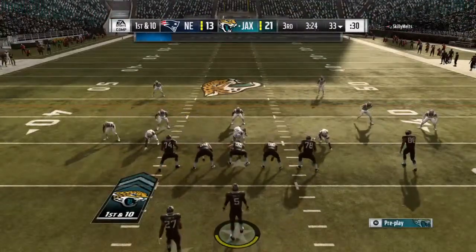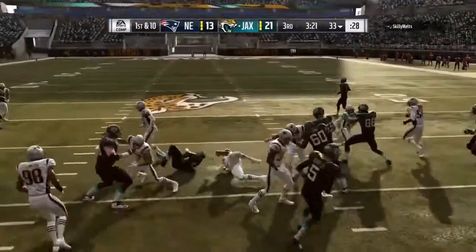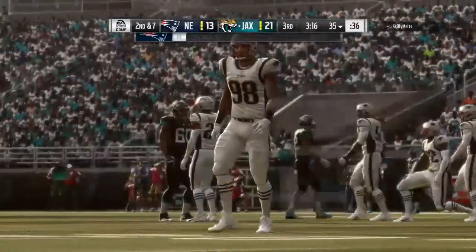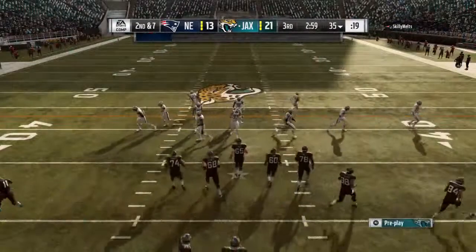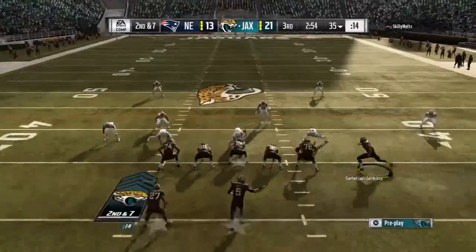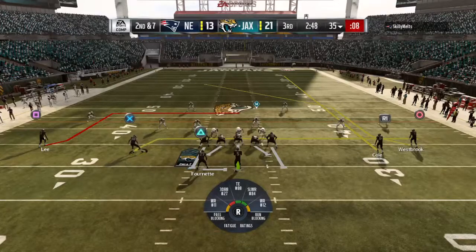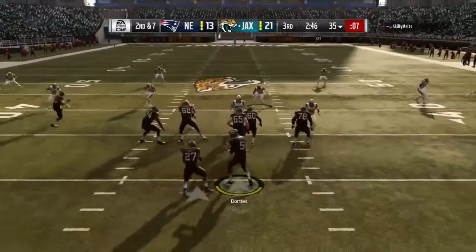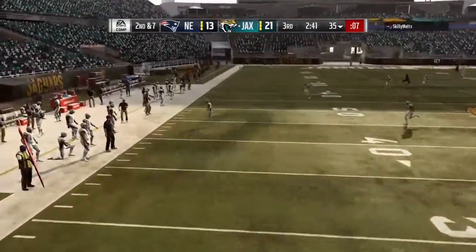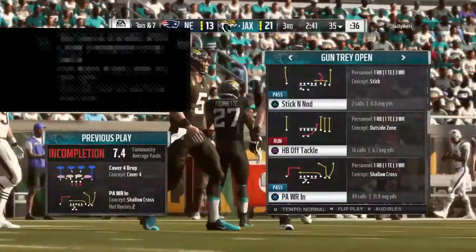And when you start plotting for this drive, when you start thinking to yourself, okay, what are we going to do? You don't go away from what you did before because that worked, but you have to be prepared for wrinkles and counters because you know they'll make some adjustments. Give them 3 on first down. It'll set up a 2nd and 7. A fake to Fournette. Now it's Bortles to throw. And seeing nowhere to throw, he chucks this one away from harm. Incomplete. Now it's 3rd down.